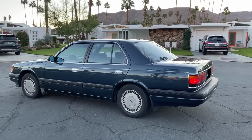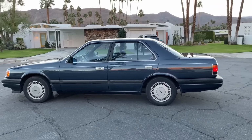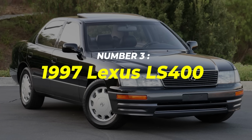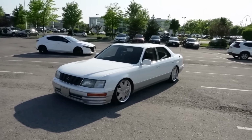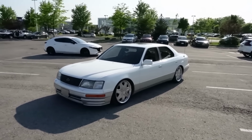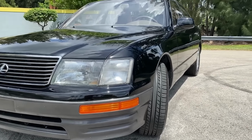We're now entering the top 3. Get ready for some seriously stealthy beasts that will truly surprise you. Number 3, 1997 Lexus LS400, a luxury sedan that silently dominates with a level of refinement and power that would make anyone second-guess it. The 1997 Lexus LS400.